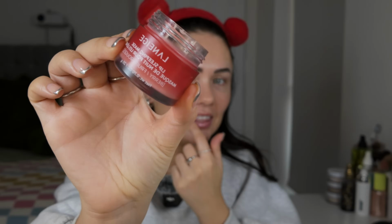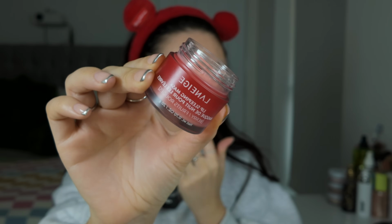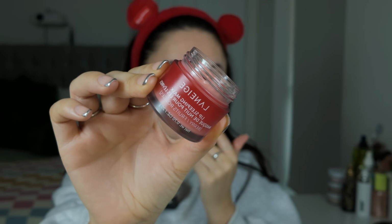Now, another thing that I've been obsessed with, which you probably would have seen in my previous video, if you haven't seen that one, I definitely recommend you to go and watch it. Obviously, it's my video, so I'm going to plug it here. Why would I not? But this is this lip mask here. You girlies weren't lying when you put me onto this. Like, this is absolute, just 10 out of 10.